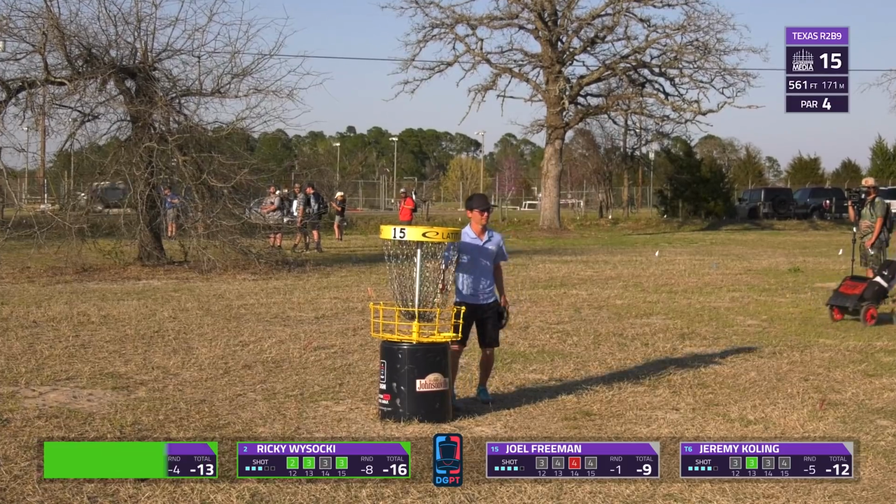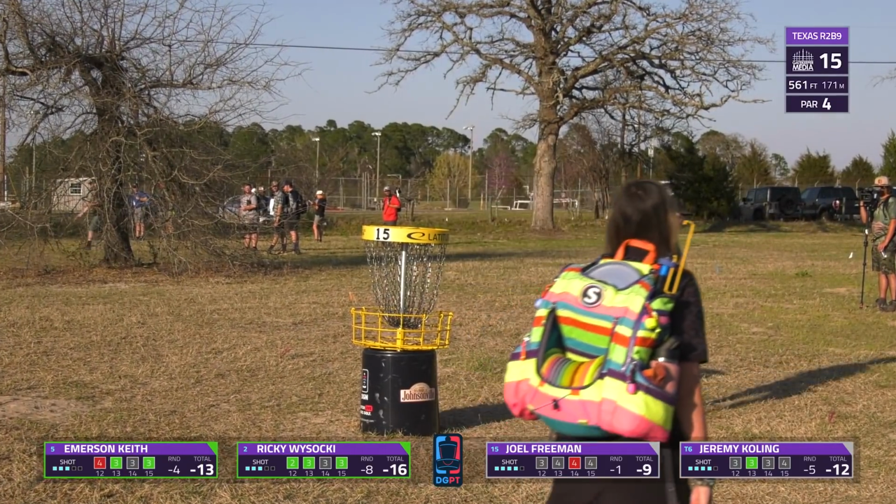Couple of birdies, couple of pars as we close out on 15.